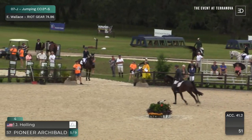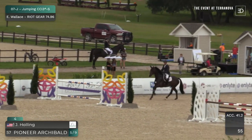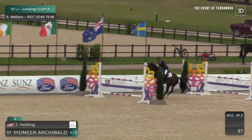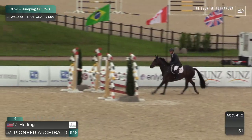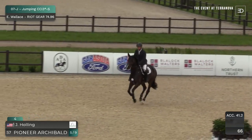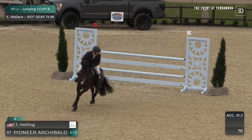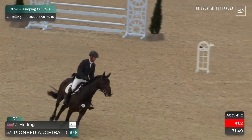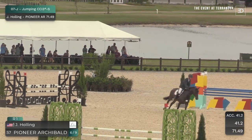Now this line. I think the final time is good. Yeah, he's not had to wait much anywhere, so he's been very efficient. Super. Lovely. Now the last. Hold him. Oh. Good job. And a great job. He looks back because he heard it knock, but it didn't fall down. So congratulations, John. Very well done.